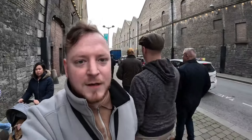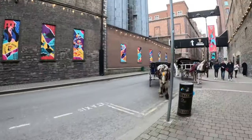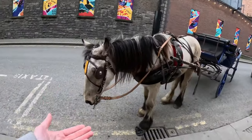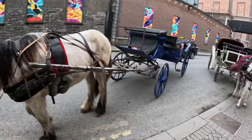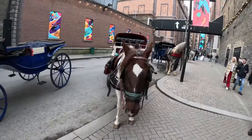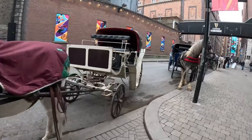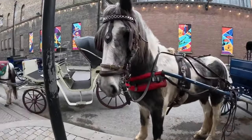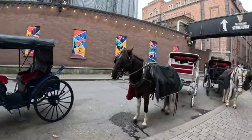Hello. Right, I'm right outside the Guinness factory. We have some horses. And they look a bit skinny. Well nourished. Look at these. Proper working horses. They look a bit malnourished. Let's have a look.